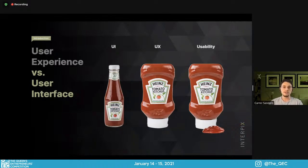So the user interface of something really is a collection of the hierarchy, the layout, the colors, and the overall look and feel of the product. Now, the UX side of things looks at the experience of someone who wants to use a ketchup bottle to get ketchup onto their food. So the user experience looks at, okay, how do people do that? Where are they doing it? Are they doing it at home? Are they doing it in restaurants? The user experience is more about how people are using the product, not so much about how it looks, which would be the user interface. And then we can talk about the usability of the entire product, which would be the combination of both the user interface and the user experience, creating the entire usability of the product.